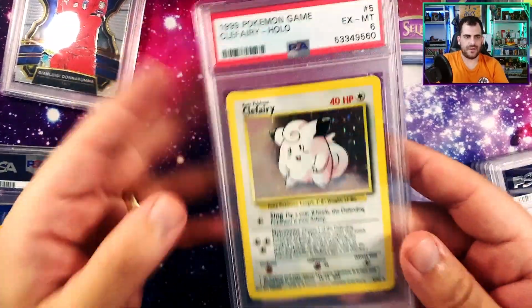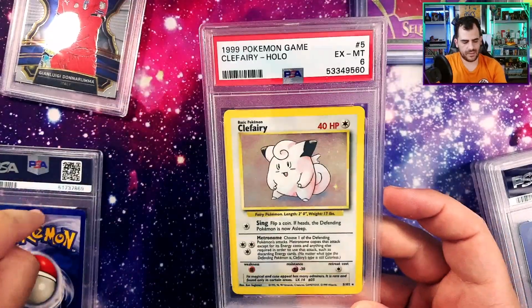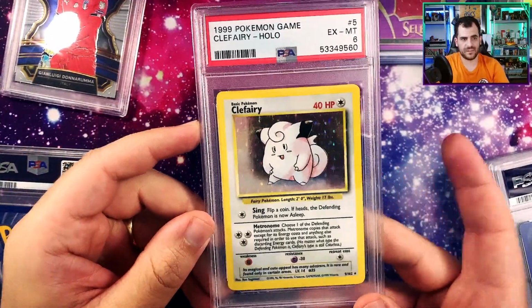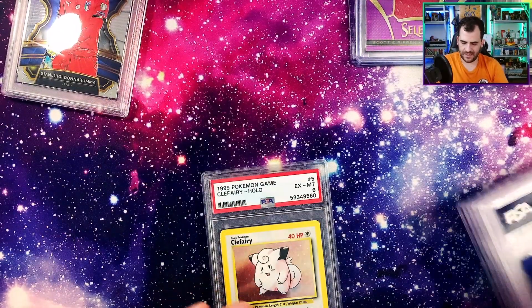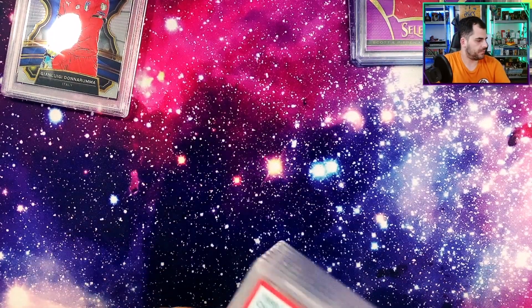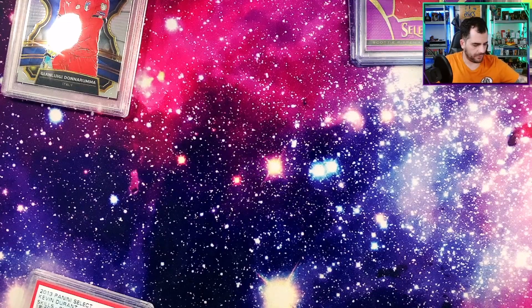And then here we've got another original set card, this time a holo, like the Charmander. It wasn't a holo, obviously, but it's from the original set. Not a first edition, not a Shadowless, but it's a PSA 6. So it's always nice to have some of those back, right? It's a nice little lot of Pokemon. Put that aside. Quickly jump back into the last sports card that I haven't talked through.